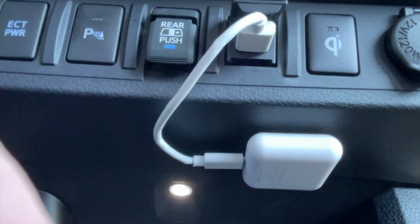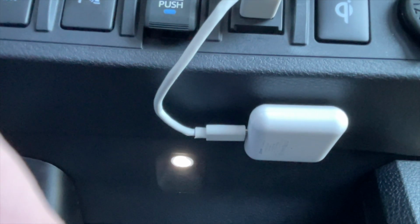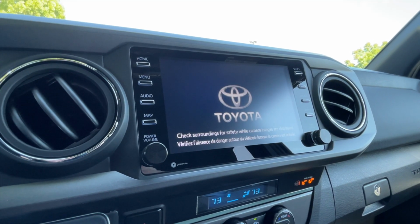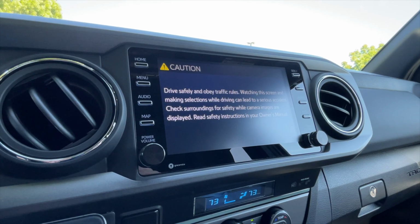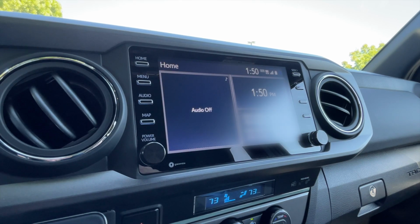The CarLink Kit 3.0 Mini Wireless CarPlay Adapter. This tiny AirPod-sized case plugs right into your USB and converts your wired CarPlay into wireless. Now each time you start your Tacoma, it takes about 15 seconds or so, and you have your phone automatically connected to your truck. No more finding your phone, plugging it in.